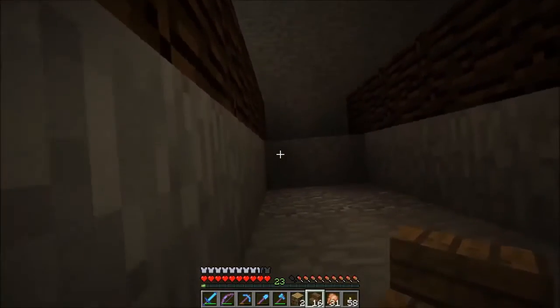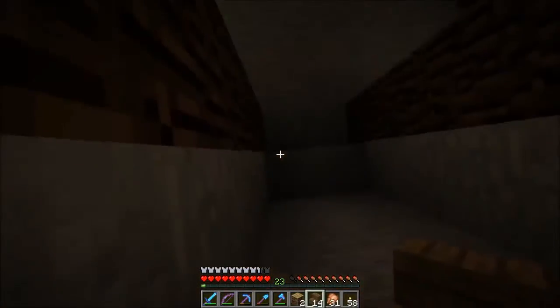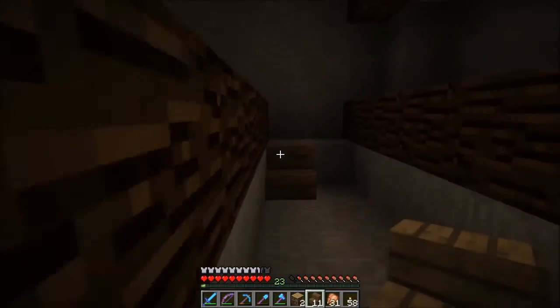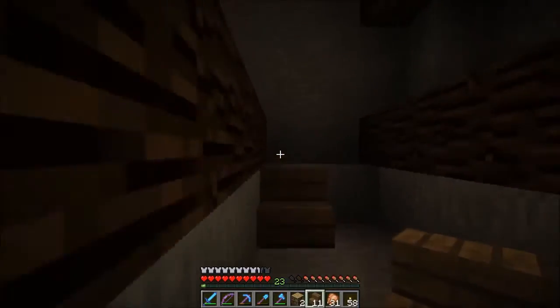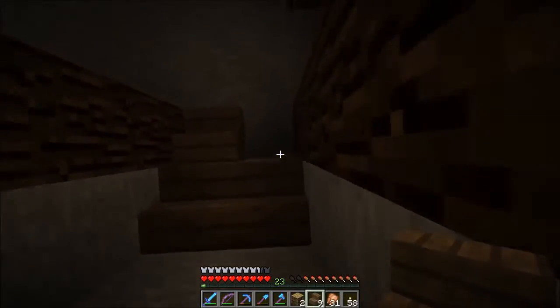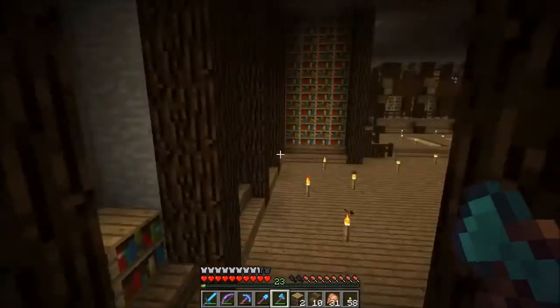That's still can't reach. Damn. I really miss modded. Yeah, being able to fly. Crap. Double crap. Triple crap. Damn it. On the ceiling. There we go. Yeah, it's just such a pain.